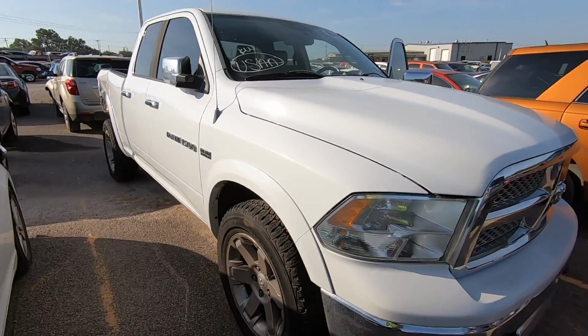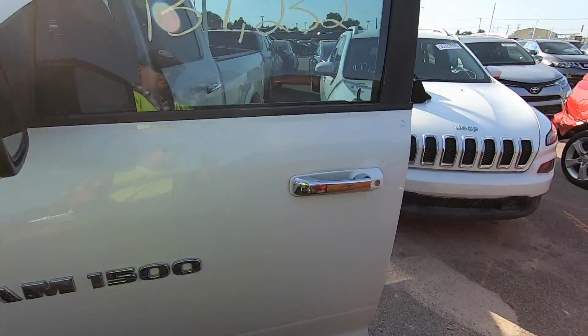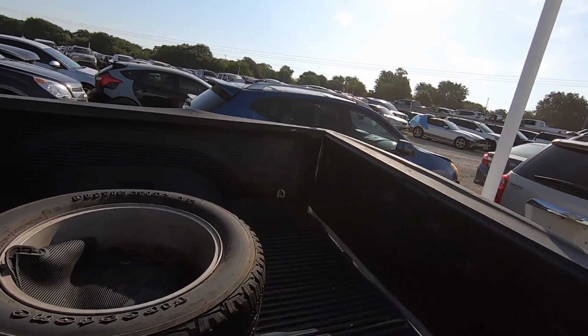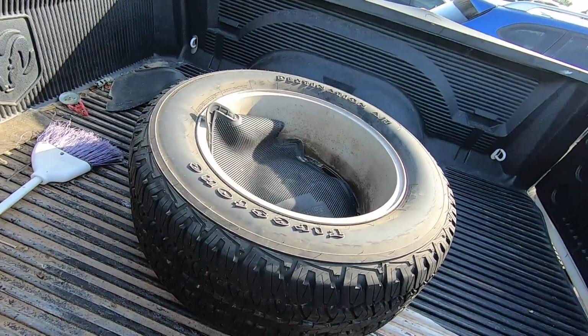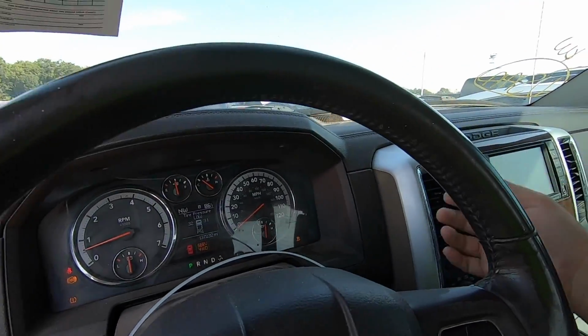You also got to worry if that back axle is bent, but it doesn't look like the accident would have affected it. But at the same time, you also have to ask yourself why this tire is on it. You know, what happened? There could be more damage than what we're seeing. I don't know. All I can tell you right now is it runs great.